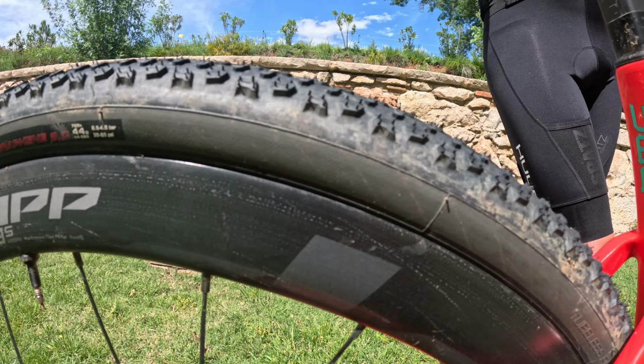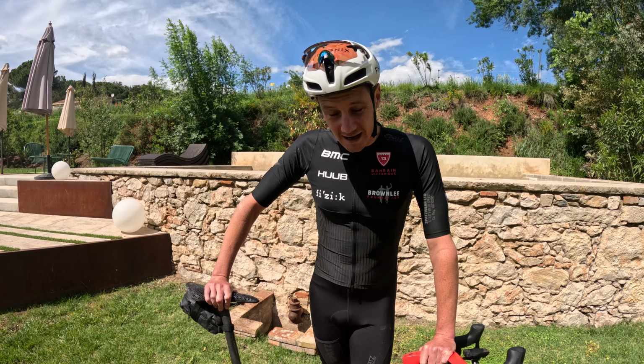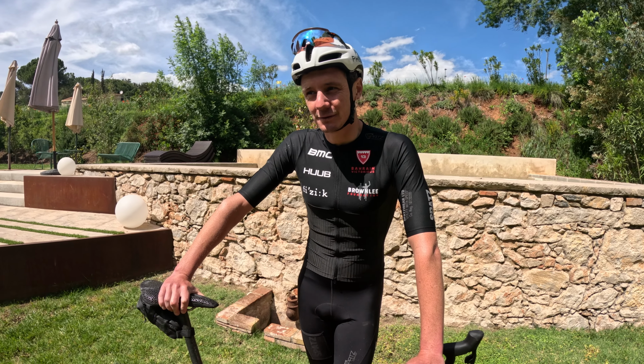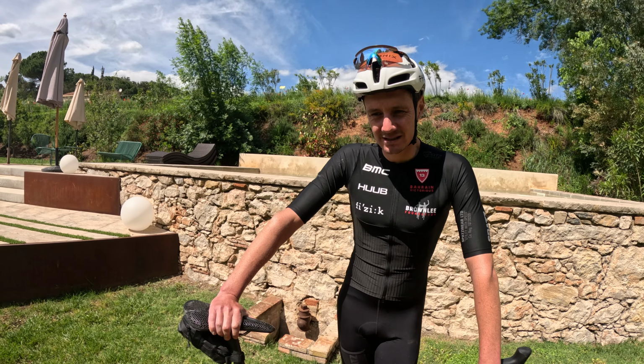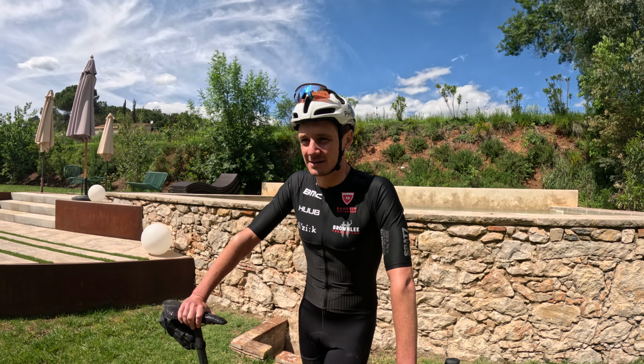So tire pressure wise, what are you going to be running front and rear for the Traka? Well, I've actually got liners in here as well. Oh, nice. Okay. Yeah, that's another thing I found riding on rough gravel terrain, especially we have a race in the UK where we have a lot of flinty rock, and you just smash your tyres if you don't have liners in. But yeah, I'll run it probably at 2 bar, which is on the low side, tomorrow.